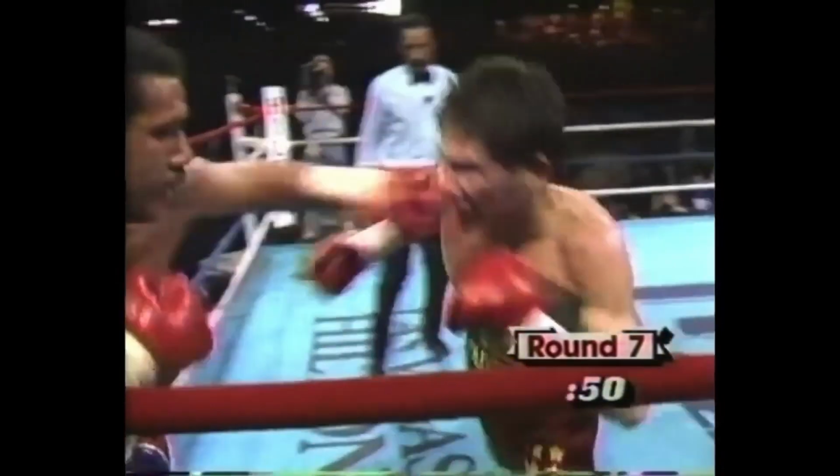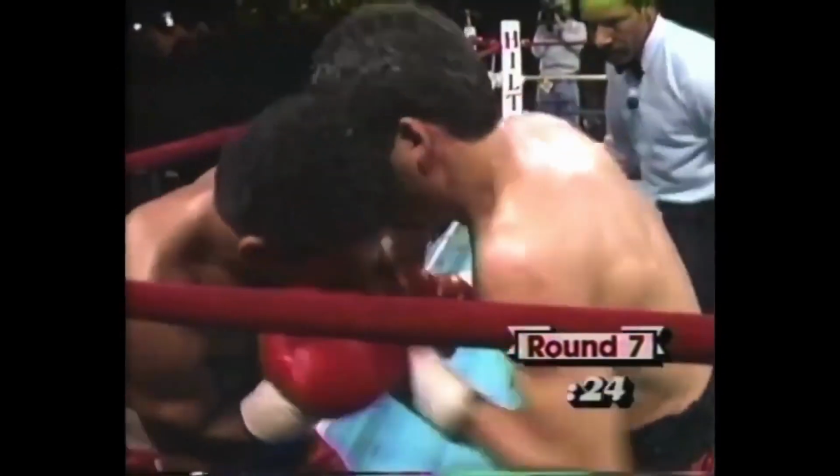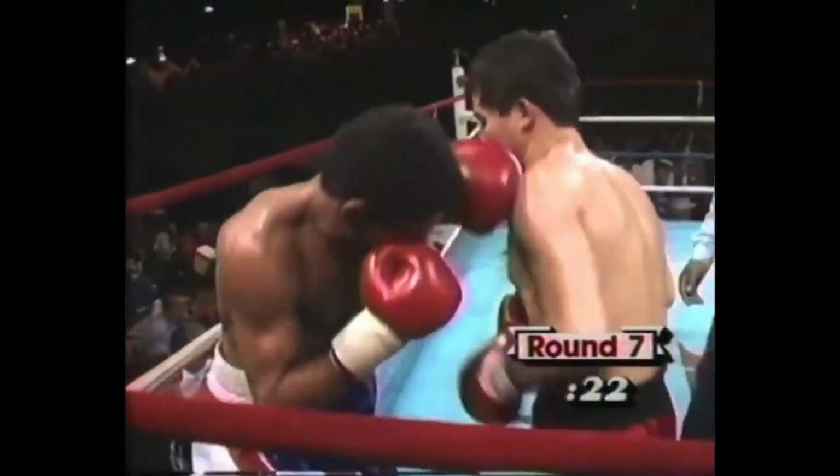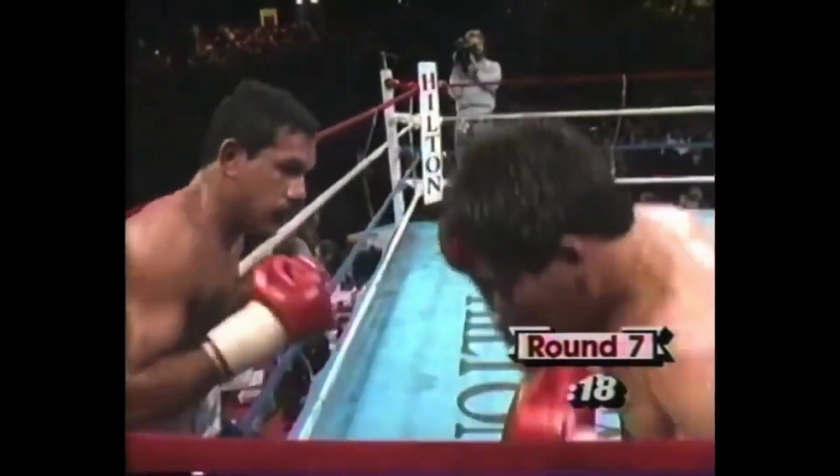especially when he's standing straight up. You see what happens there? Especially standing straight up. Look how he worked his body. Both hands, both sides, digging both sides.